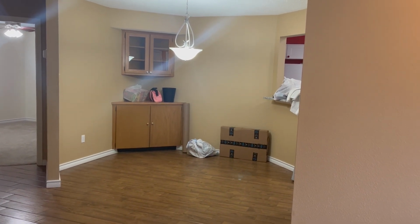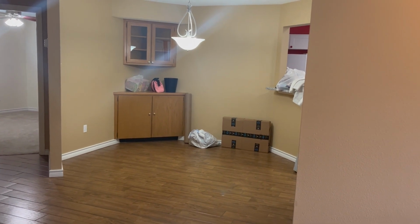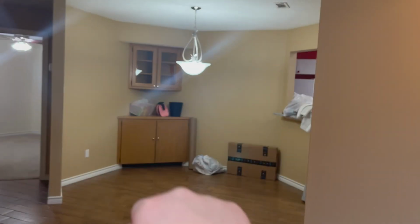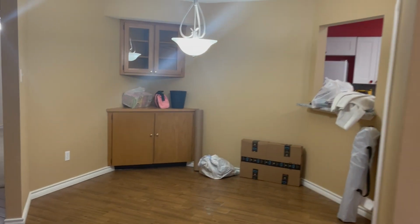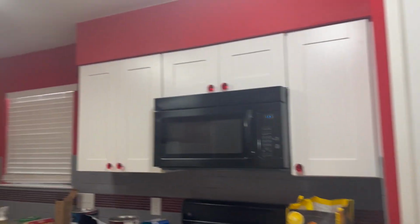So I'm taking my mom's dining room table. So that will be mine. I won't have that until the summer, so the space will just stay empty. And then I have this cute little area over here where I can put stuff, and this cute little pass through. Then we get to the kitchen.